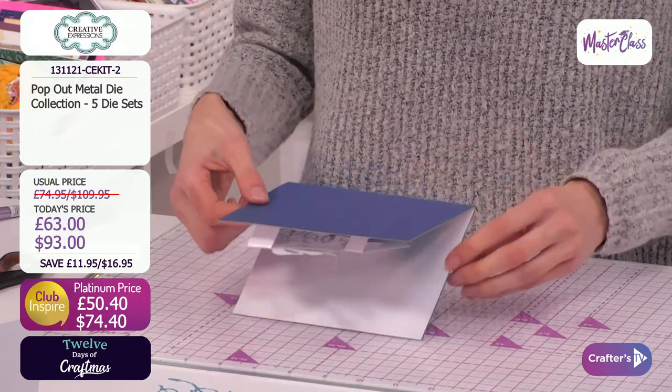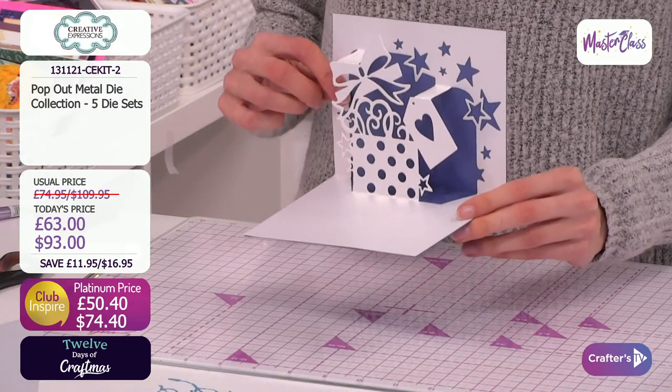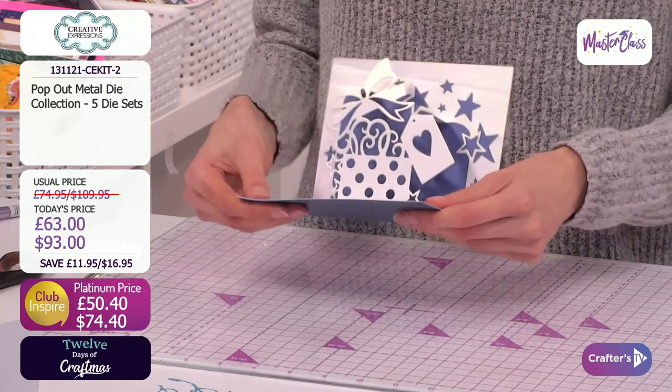So it goes like that, and then it pops up. And it's the same with all of the designs in the collection. They're really, really easy to pop together. But I think we need something on the outside of our card.